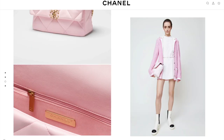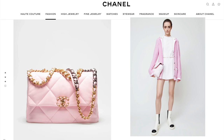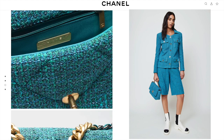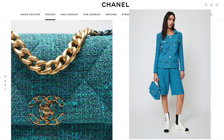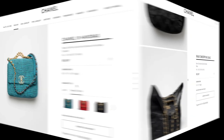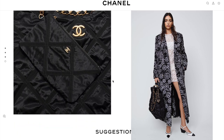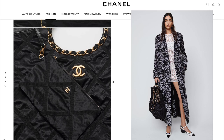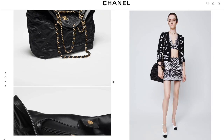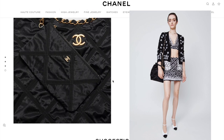This large 19 bag in the light pink color and the lambskin currently retails for $6,300. Besides the leather version, there's also a new tweed Chanel 19 available this season. It's in the turquoise color and it currently retails for $5,500. Nylon bags are something new this season as well. The maxi shopping bag also has a matching pouch inside. It currently retails for $5,100.